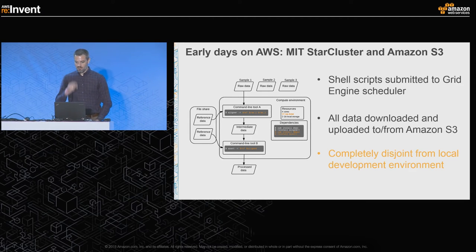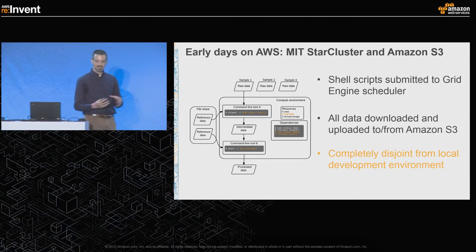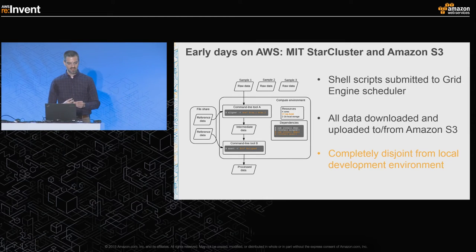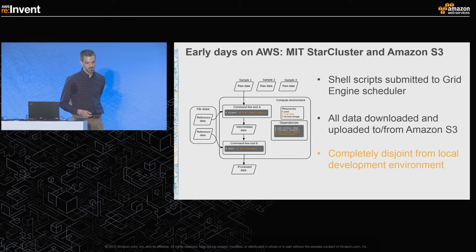Bioinformatics pipelines, for those of you who aren't familiar with them, are typically composed of a bunch of disjointed command line utilities, and they tend to have very different dependencies on other software and data. They have different input and output formats and use different reference data. So it's a bit of a job to cobble these things together into a working pipeline. But much to their credit, our bioinformatics group managed to do this. And they also used S3 to store both the input and output data from this pipeline.